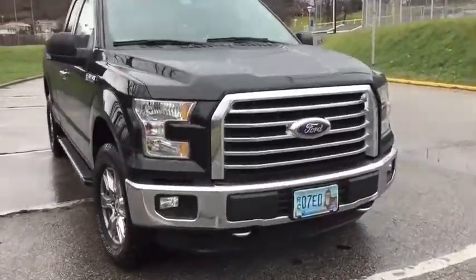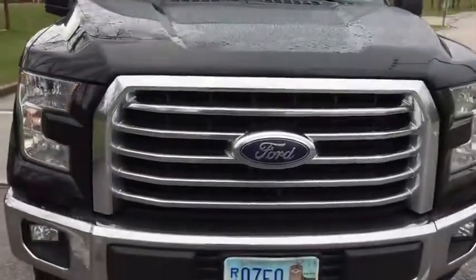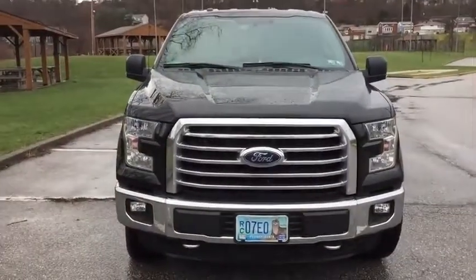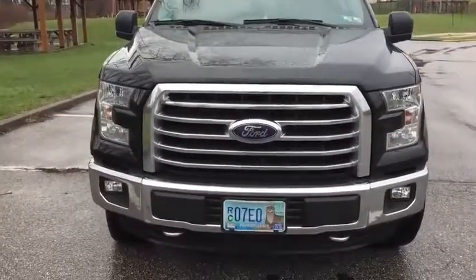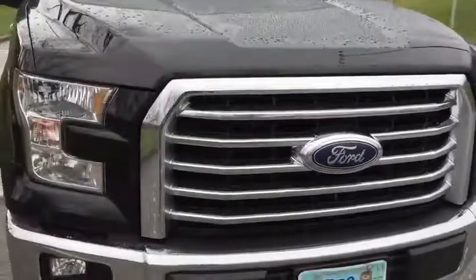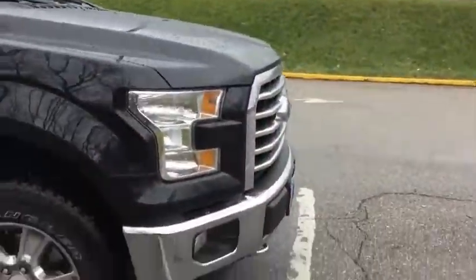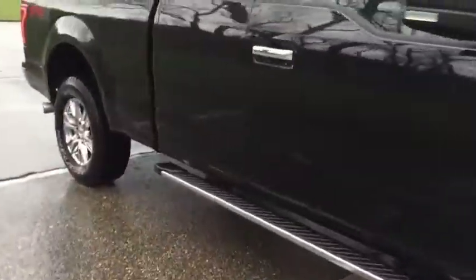That's the chrome package, which is a nice look. I do like it, but if I went with an XLT again, I would probably go with the sport package, so you get more of the blacked out grill. Like I said, chrome, I mean, it's nice looking, but I like more of the black look.